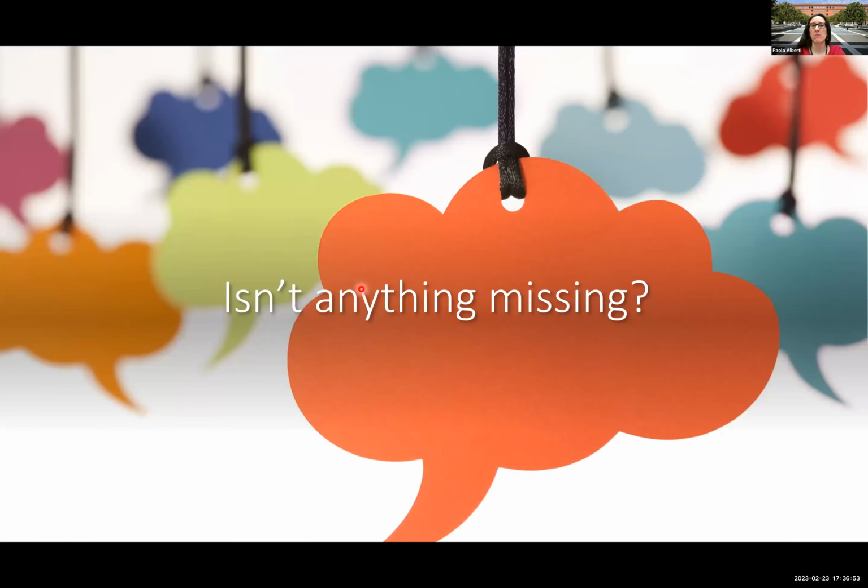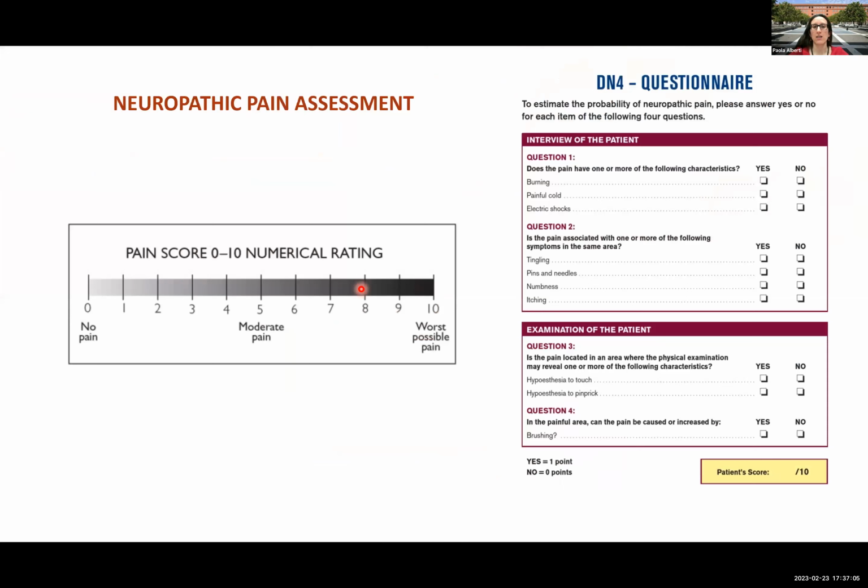But we are missing something. So far we have rated sensory impairment mostly. The scale, the total neuropathy score, doesn't rate pain. This is something you should do. It's very simple. My suggestion is to do what is shown in this slide.